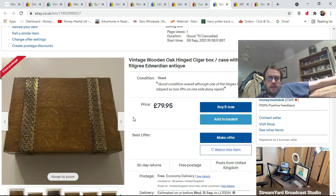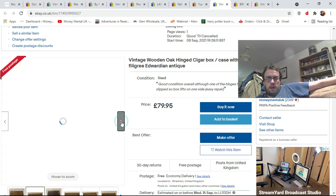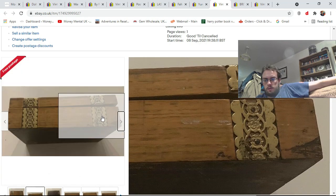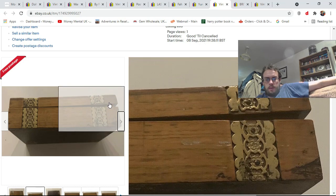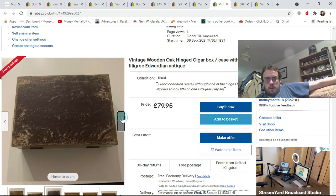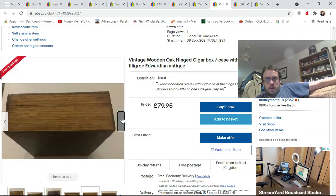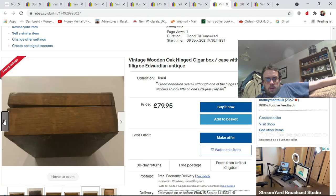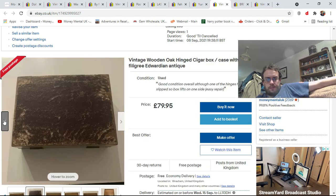If I had been able to get it out of the cabinet and look at it, I wouldn't have bid on it, because as you can see there is a lift here. Ignore that wood staining thing, that's just how it is. There's a lift here, like it needs a repair to the hinges basically. That's beyond my ability to do, so that's going to detract from the value.